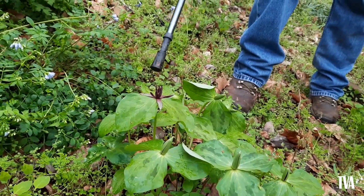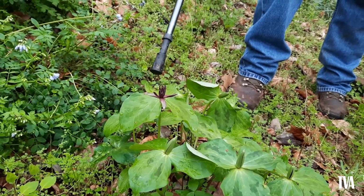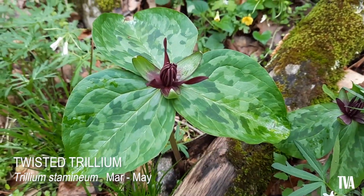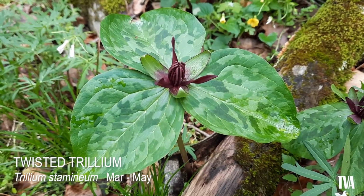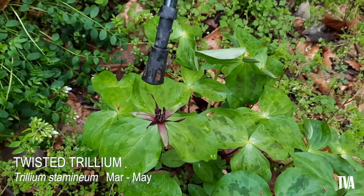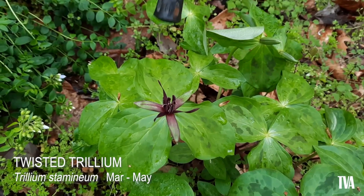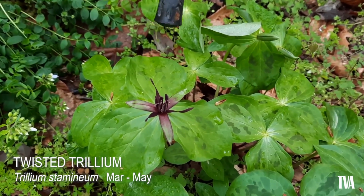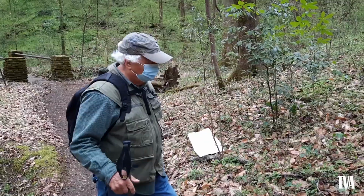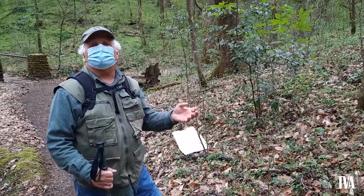This is the second species of Trillium that we have in the First Quarters Ravine. This one is called Twisted Trillium, and it gets its name from the fact that the petals twist, as you can see here. Again, as is the case with all the Trilliums, you have 3 leaves, 3 sepals, 3 petals, 6 stamens, and then there are 3 pistils. Another common name I've heard it referred to is airplane Trillium, because with the twist in the petals, it's like an airplane propeller.